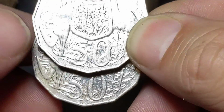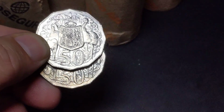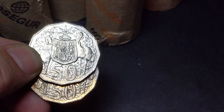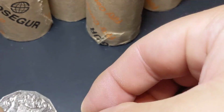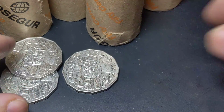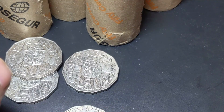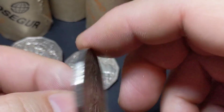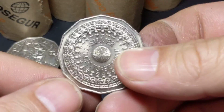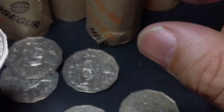So yeah, we've kept aside, we'll keep both these 2007s, which is quite nice. And what else do we keep? 2006, which I've got to look at a little bit closer. And we got one state coin, so from Victoria. We got a double bar, which is a 1980 double bar, and a fairly nice looking Jubilee from 1977.